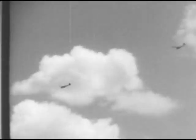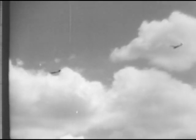Looping the loop without benefit of power. Stunting a glider demands complete knowledge of flight technique. The glider takes its place in the Army Air Corps. The general himself at the controls for a perfect landing.